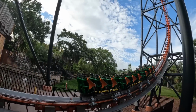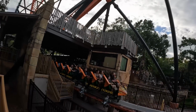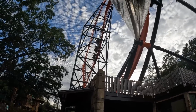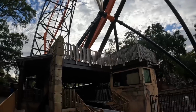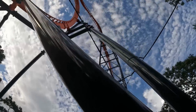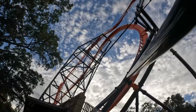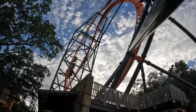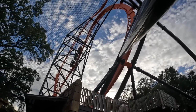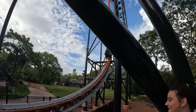So that was a lot of fun. This part right here clearly got me a little bit. That G-force is just really awkward feeling. But it was still so much fun. That part's really cool right there. It's that barrel roll. And it does it so slowly. Up and the ride is over.